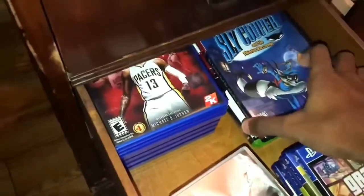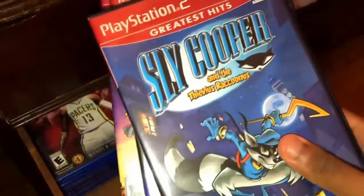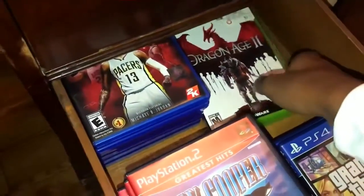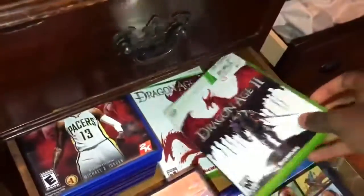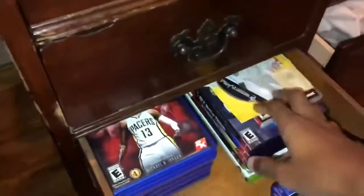Darksiders. It's alright, it's actually pretty good. My Sly Coopers, all my favorite. These are basically all my favorite old games, like Sly Cooper, all three of them, you know what I'm saying? My Dragon Age series down here. Yep. I don't got a 360 or the PS2. Well, I do got a PS2, but you know what I'm saying? Just keep it around. Why not? It's collectibles for me at this point.